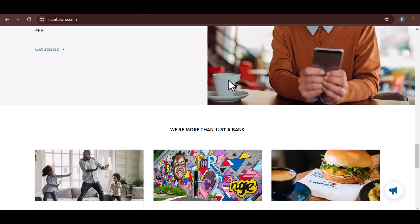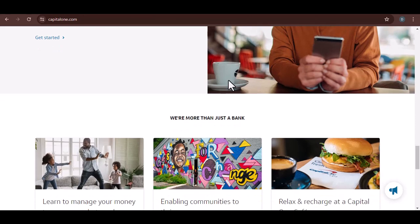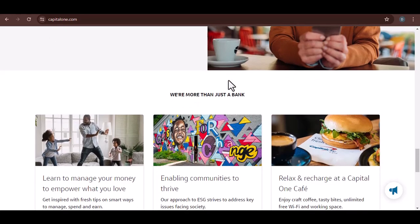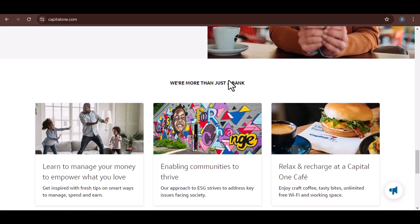The future of virtual cards, a glimpse beyond online shopping. While Capital One's virtual cards are currently limited to online transactions, the future of this technology is brimming with possibilities. We might see advancements that allow them to be integrated with mobile wallets, enabling contactless payments at physical stores.